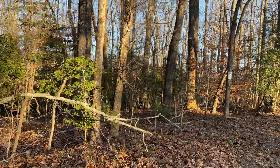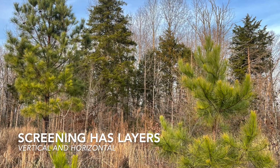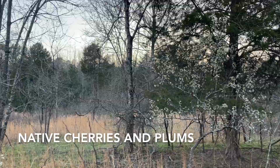The kind of screening I'm trying to create can't be done by just toggling three evergreen tree species. I need more vertical layers, particularly closer to the ground. I might include shrubs and understory trees that I'm seeing mingled in with these evergreen trees.